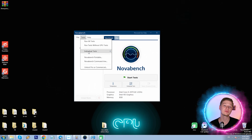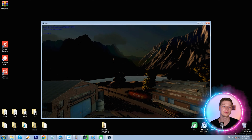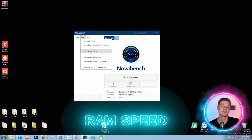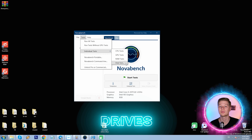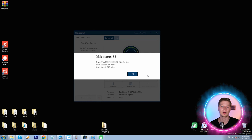684. GPU test, by the way, launches a sample of video game graphics and then gives out the score 99, 336 average, with 3 frames per second FPS rate. RAM score is 150 with 4062 megabytes per second speed. Finally, the drive score is 55, 105 average, with read speed 319 megabytes per second.